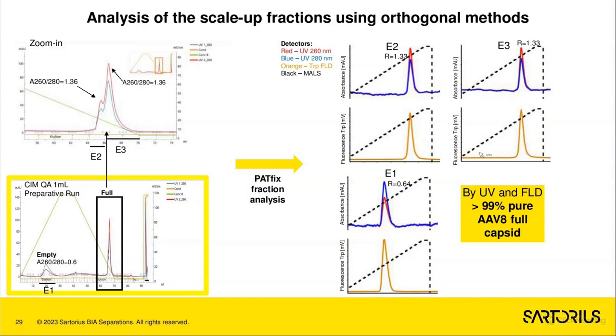We are basically claiming we could reach 99% pure full AAV, but the retention time of this one and this one is a bit different. So at least two populations are present in this peak, maybe even more. This is something we are going to explore further, because we know that fulls may also carry some fragments of host cell DNA. We'll see if we can do something here as well.